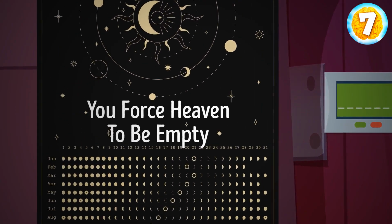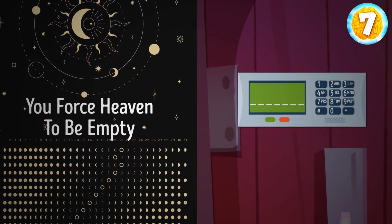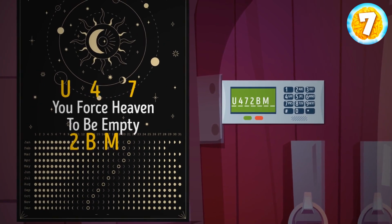A calendar on the door says, "You force heaven to be empty." If you read the sentence again, you're going to hear a 7-digit code. U, 4, 7, 2, B, M, T.